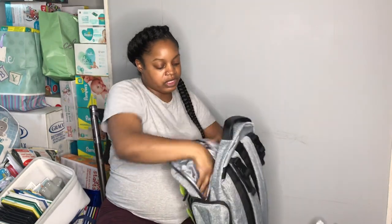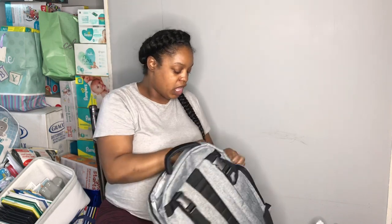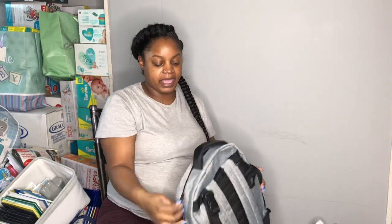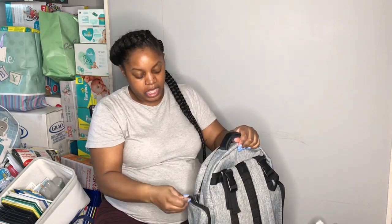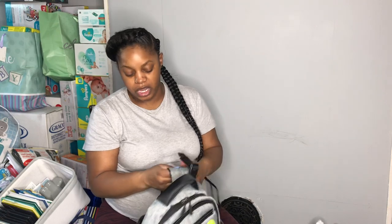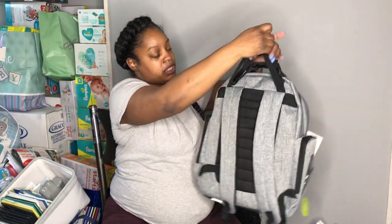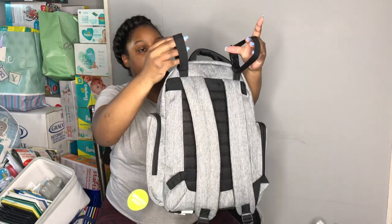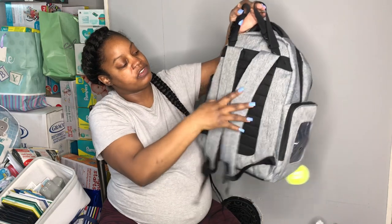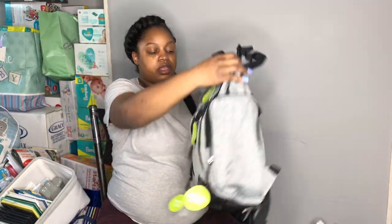So, I thought that was really nice. I actually like it. It's very compact. It's not a big bulky bag. Easy to get around. Very easy to carry instead of having a big bag on your shoulder. These straps right here are for you to hook onto the stroller. And then, of course, these are just the regular backpack type straps.